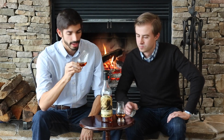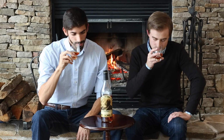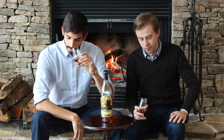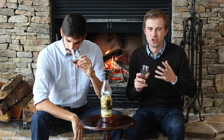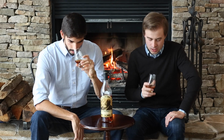All right, let's take a nose. A lot of sweet notes up front. I'm getting a lot of buttered popcorn, some sugar in the raw as well. I agree, brown sugar as well, and a creamy vanilla, maybe like vanilla icing almost. You also get some of the dry oak mixing with the sweetness. At 15 years old, definitely getting some toasted oak there on the nose. Very nice.